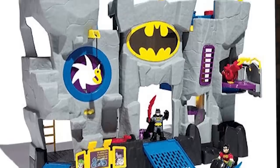Pretty cool. Yeah, guys, those were some of the most nostalgic and forgotten toys. But yeah, let me know in the comments which one of these brought back the most memories. For me, it'd probably have to be this Batman set. I completely forgot it existed.